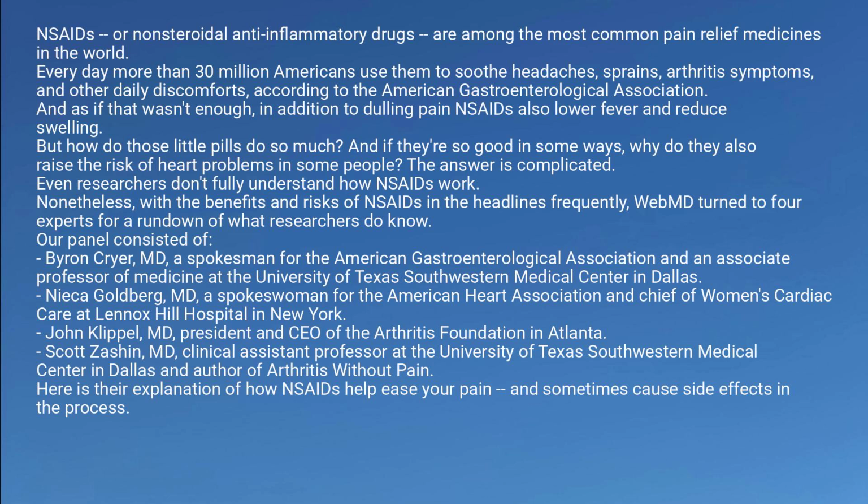Our panel consisted of Byron Cryer, MD, a spokesman for the American Gastroenterological Association and an associate professor of medicine at the University of Texas Southwestern Medical Center in Dallas. Nika Goldberg, MD, a spokeswoman for the American Heart Association and chief of women's cardiac care at Lenox Hill Hospital in New York. John Klippel, MD, president and CEO of the Arthritis Foundation in Atlanta. Scott Zashin, MD, clinical assistant professor at the University of Texas Southwestern Medical Center in Dallas and author of Arthritis Without Pain. Here is their explanation of how NSAIDs help ease your pain and sometimes cause side effects in the process.